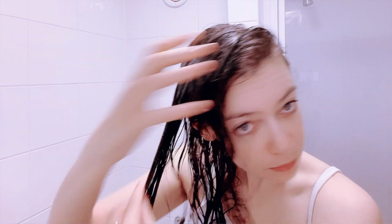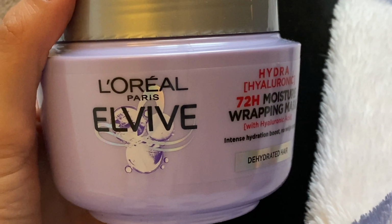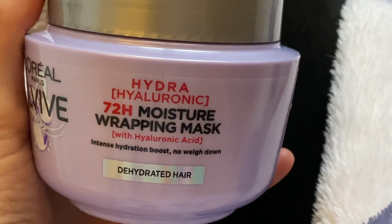I then put my hair up on top of my head, and I left it for about 10 to 15 minutes. So I left it for a bit longer than the tub says to leave it for. I found that actually I had slightly better results when I left it for a bit longer. Normally I don't have the time to do that. I did have a bit of extra time this morning, but if you leave it for 2 to 3 minutes when you're in the shower, which is what it says to do, I still got good results. But personally, if you have the time to put it on for an extra 10 minutes, I would recommend leaving it for just a bit longer.